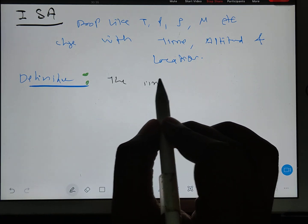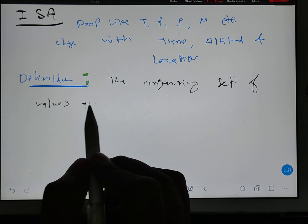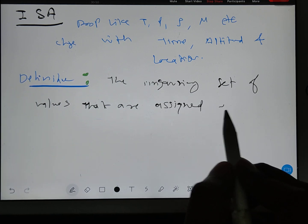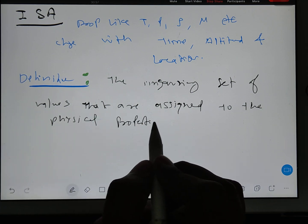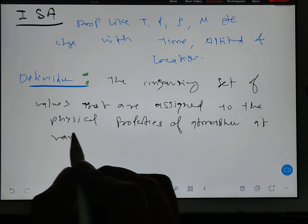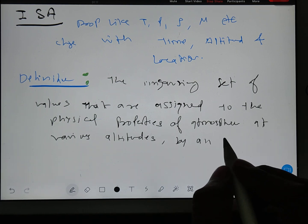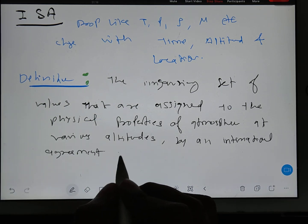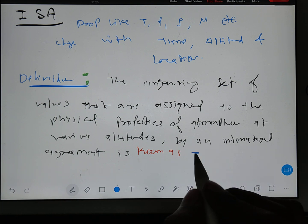The imaginary set of values that are assigned to the physical properties of atmosphere at various altitudes by an international agreement is known as International Standard Atmosphere.